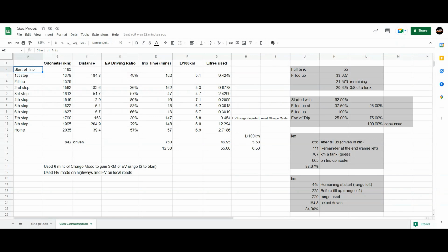So now it's spreadsheet time again. We did about 9 stops throughout the trip, and I captured the information. I started at 1,193 kilometers on the odometer, and at the end, when I reached home, it was about 2,035 kilometers. So I've driven about 842 kilometers throughout this trip, and captured all the distances between the stops.